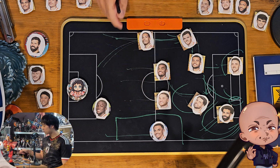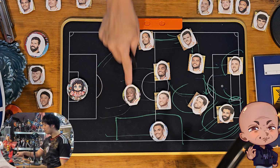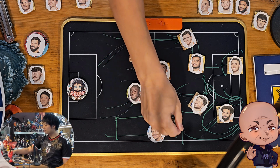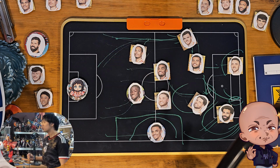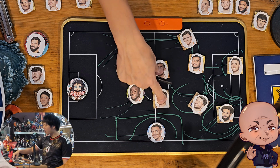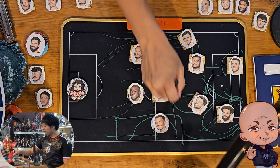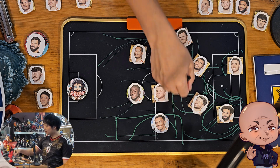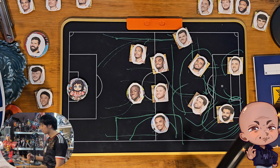Recycling the ball as well, backing up. I think it'll be that kind of lineup, inverted, because Trent might start deeper to dominate the play and allow us to have that line of 6s as well. If we have that line of 6s, then it allows these two to do more in the 10 position. Now that is one variant of how Liverpool can look to attack.